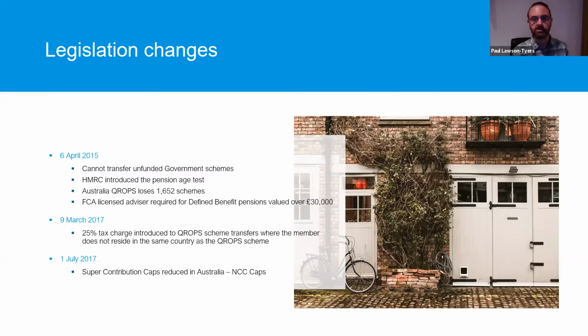But much as Australia has now joined the Eurovision Song Contest, it doesn't actually form part of the EEA at the moment. It's not included. But if you're actually moving to Australia, you're transferring your pension to Australia, it's not a problem. If you were looking to move to Australia and transfer your pension for whatever reason to somewhere like New Zealand, you'd have an issue. You'd lose 25% of your fund in tax. So we need to be careful about what we do as far as that's concerned.